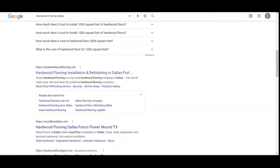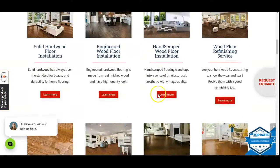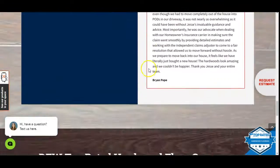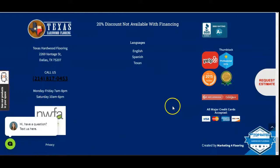So let's check out their website. They've got a lot going on. 20% off installation, all the different places they're on, and their click to call for those quick conversions in the top right, which is awesome. And then just going through, they have a lot of different services, explaining exactly what they're doing, happy customers, and then they hit the bottom.